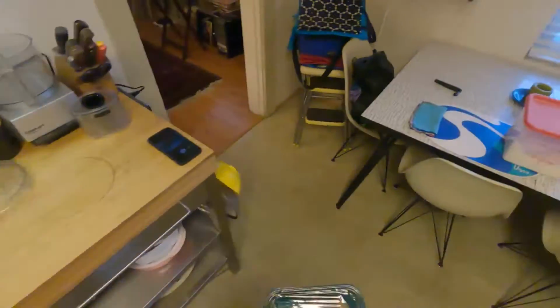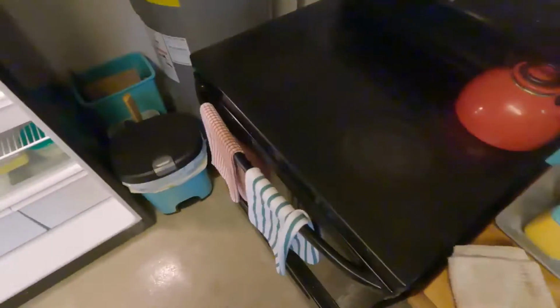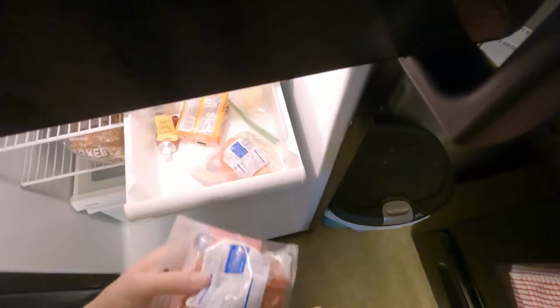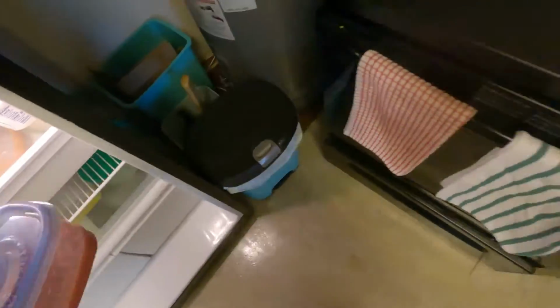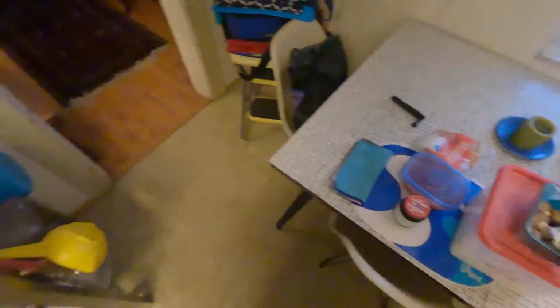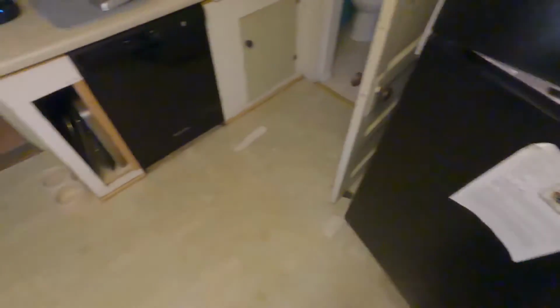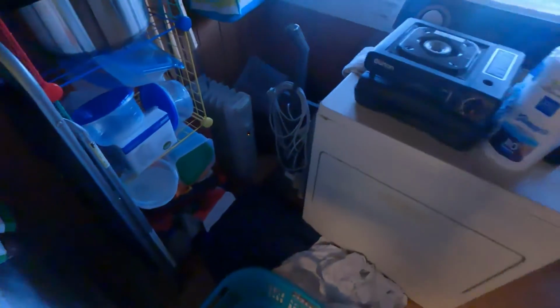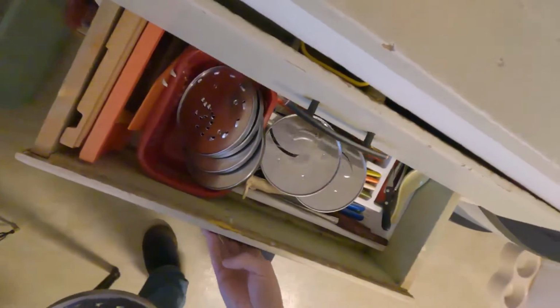Mushrooms. Cheese. This. And I will get the bigger container. The grater.